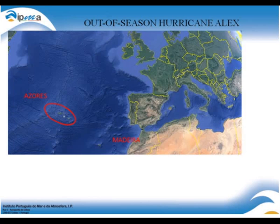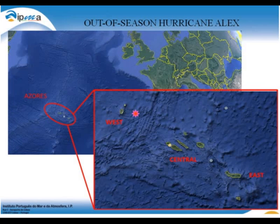So for those of you that may not be so familiar with the location, it is in the Atlantic, west of Portugal mainland. Also here is Madeira Highlands. There are 3 groups of islands: the West Group, the Central Group, and the East Group, and the total is 9 islands.